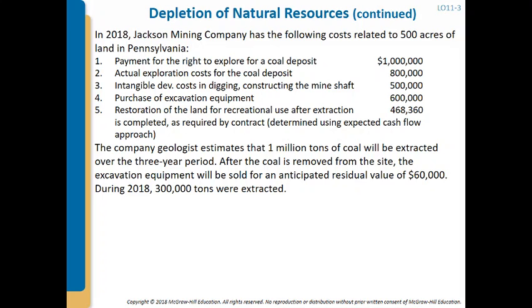Pennsylvania. So they have payments for the right to explore for a coal deposit, actual exploration costs, intangible development costs, purchase of excavation equipment, restoration of land for recreational use after extraction. Recall that any reclamation costs have to be added.